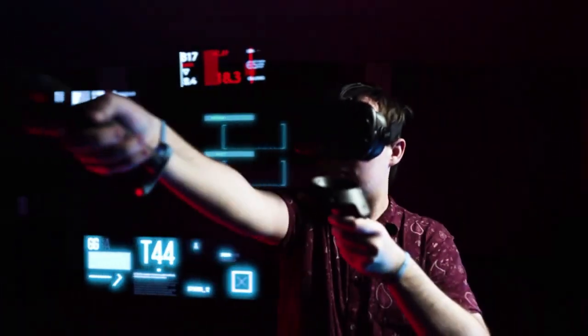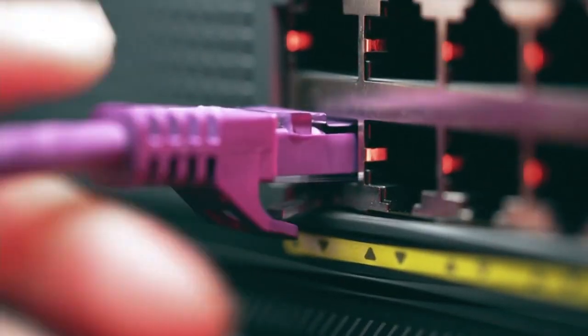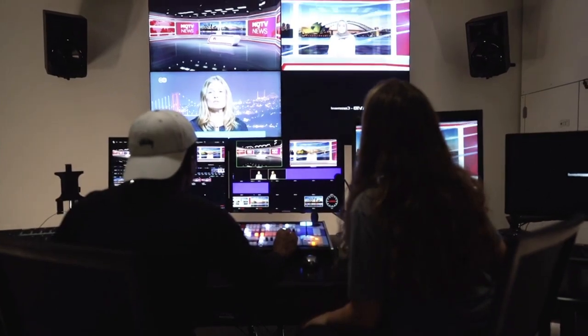If IT, games design, app development, or cybersecurity are your thing, you'll be kept busy in our industry-leading computing precinct with cybersecurity, networking, and gaming labs. For media buffs, you'll hone your skills in our multi-million dollar media hub with professional screen, recording, music, radio, and performance studios, and an industry-standard digital newsroom.